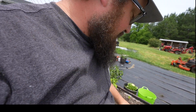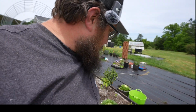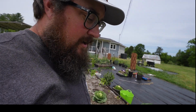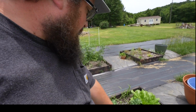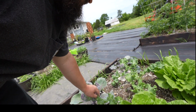These are all cabbages, and I believe they're all gifted to us. My wife planted all these, so they're doing great. Looks like she planted some sort of lettuce or something. I don't really know what that is. And then in this bed over here, there's some more cabbages, purple cabbage, some other cabbages, I believe, and then some kale.